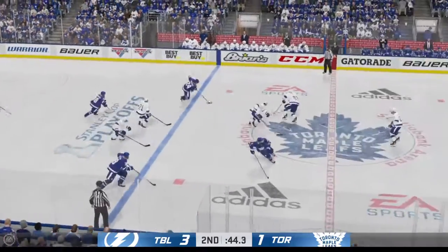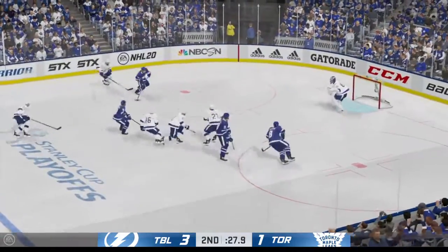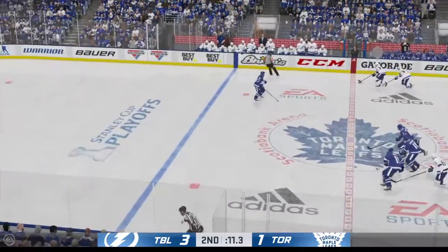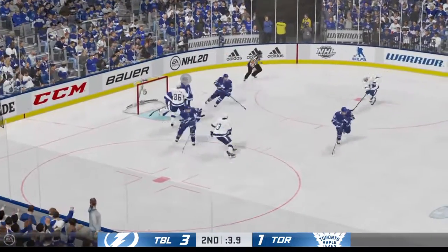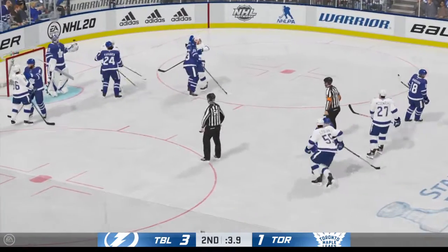Andreas Johnsson gets it back. Kasperi Kapanen playing his way to the middle. Jason Spezza back for Kapanen, trying to get a one-time pass across, but he probably should have just shot it, trying to get it to the veteran Jake Muzzin, but the pass got cut off. Carter Verhaeghe to the middle, fires a shot, stopped there by Freddie Andersen. 3.9 seconds to go in this second period.